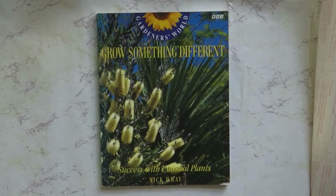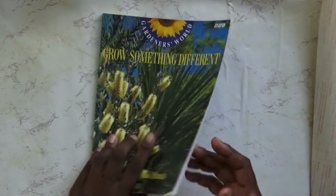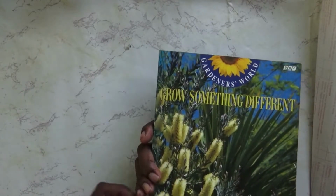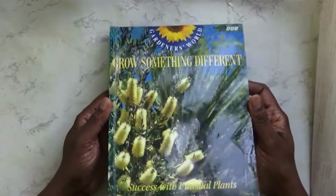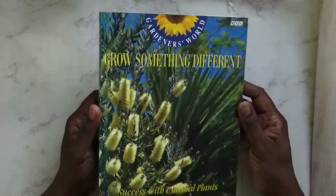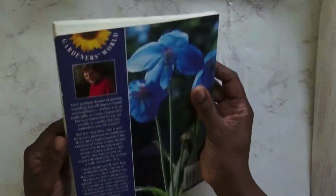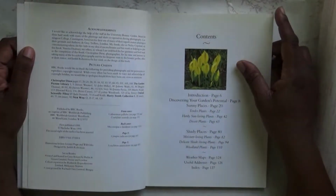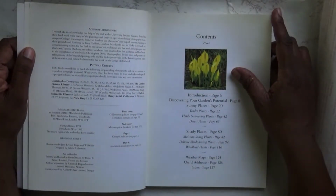Grow Something Different: Success with Unusual Plants by Nick Ray. This is part of the Gardener's World series. It's about growing something different, and Nick Ray, who is well known as a presenter on Gardener's World, shows how by looking at your garden's climate and those odd nooks and crannies you can discover the ideal place for growing a really spectacular plant.